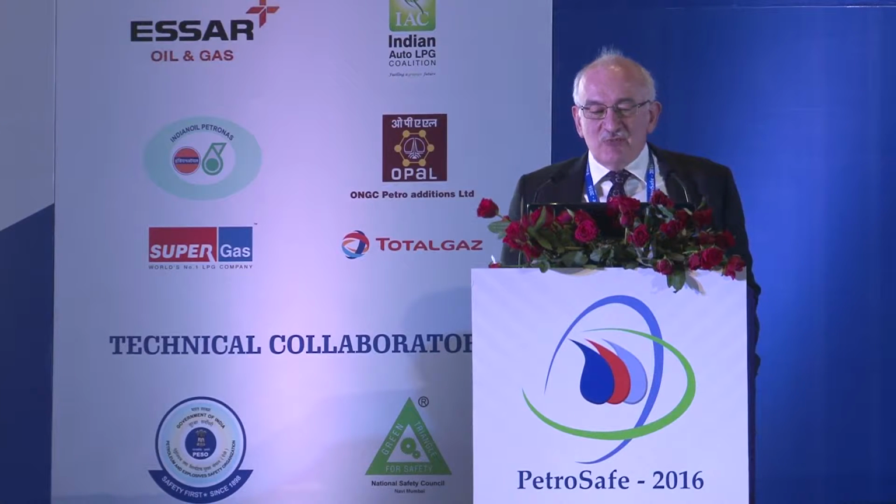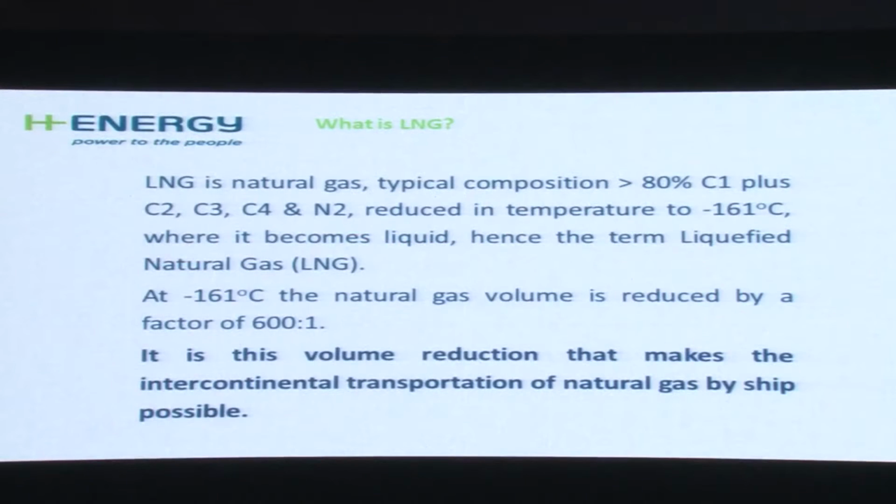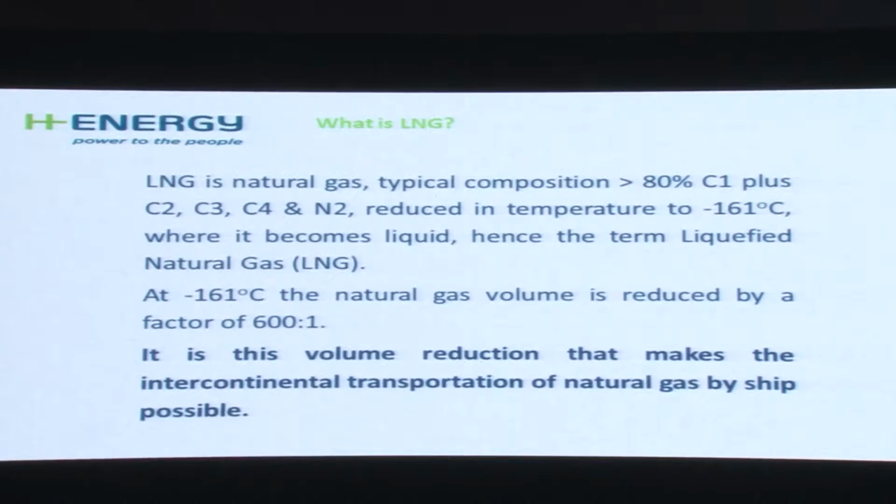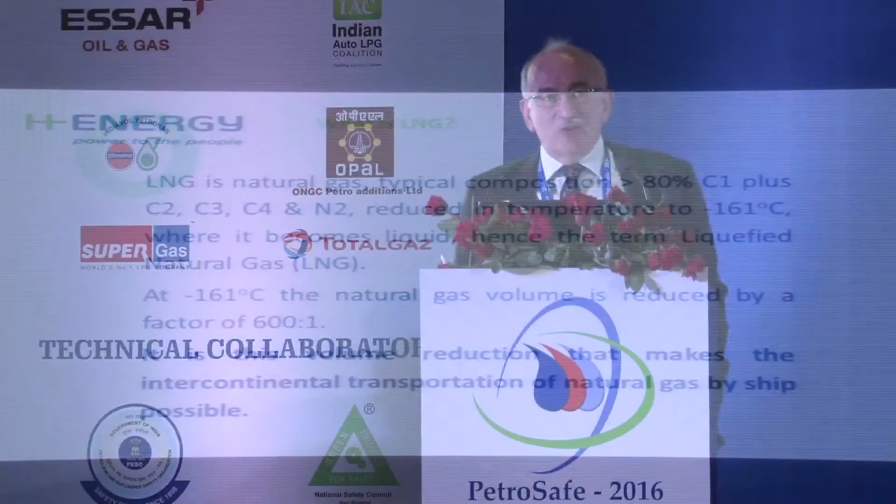When the natural gas stream is cooled to minus 161 centigrade or lower, it becomes liquid, hence the term liquefied natural gas. At this temperature, the natural gas volume is reduced by a factor of 600 to 1. It is this volume reduction that makes intercontinental transportation by ships possible. And if you've been to some of the ports like Hazira or Dabhol, you will have seen the Moss tank ships with their very impressive dome-like structures. That's an LNG carrier.